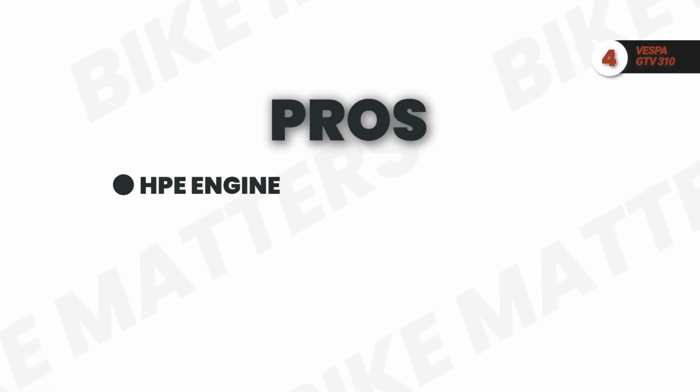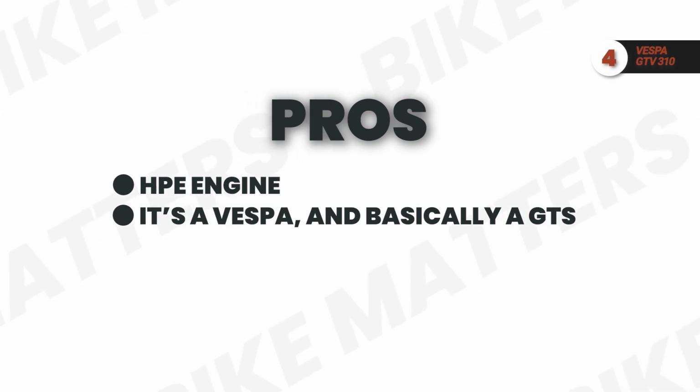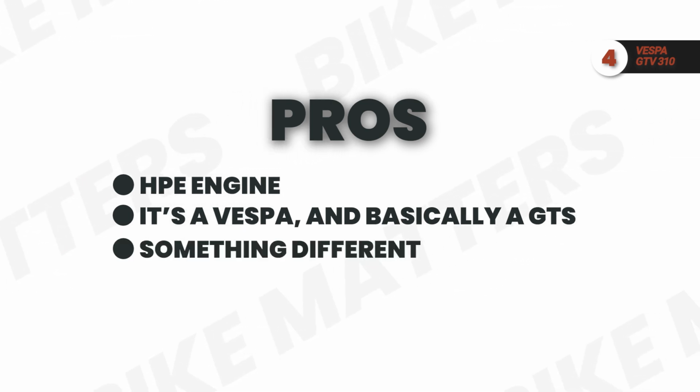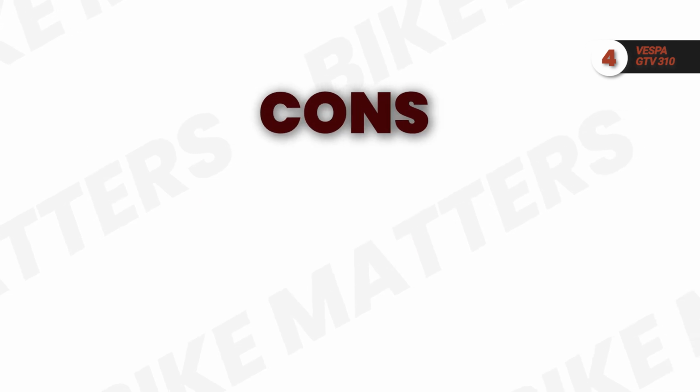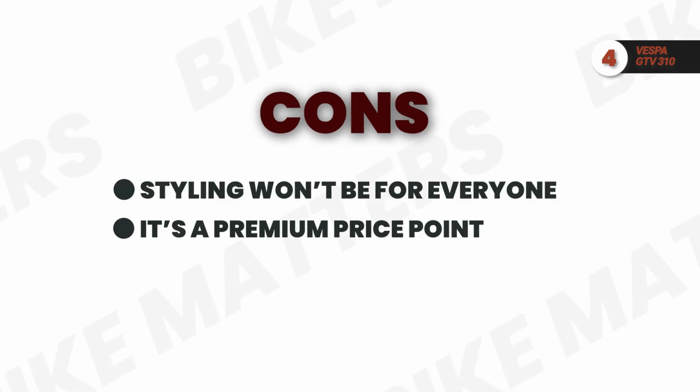£7,065. For pros, it's got a HPE engine and it's a Vespa, and it's basically a GTS and a GTV body, and it is something a little bit different. Onto cons, and the styling won't be for everyone, and it's also a very premium price point.